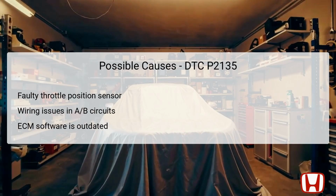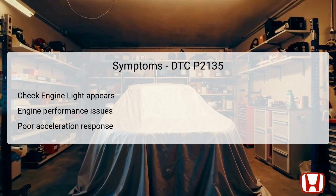The symptoms resulting from DTC P2135 may include the illumination of the check engine light on the dashboard, indicating a fault that requires immediate attention. Drivers may also experience noticeable engine performance issues, such as hesitation or stalling during acceleration. These symptoms can compromise vehicle performance significantly, leading to poor acceleration response when pressing the gas pedal. Additionally, fluctuation in engine idle speeds may be observed, suggesting an inconsistent air-fuel mixture. Addressing this issue promptly is vital, as it can impact overall vehicle drivability and fuel efficiency.